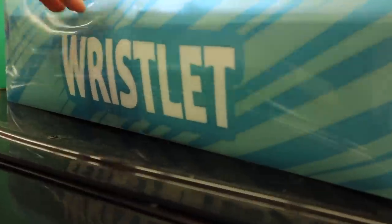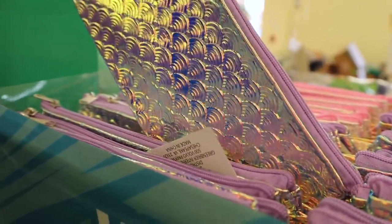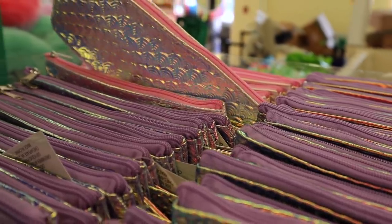We have in some different little wristlets. These are mermaid scale, and you can see how they change in the lighting. And this one's a purple, and then they also have the pink.